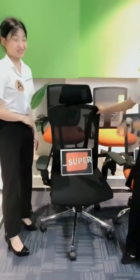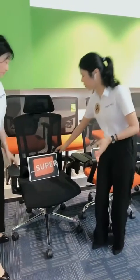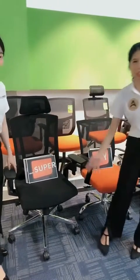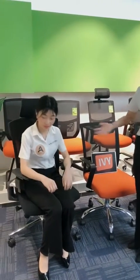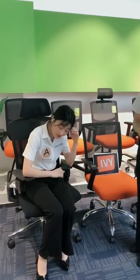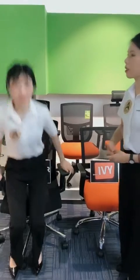And the last one is our Super. Yes, I think you will remember this chair because the name and the chair are the same. Super is the same as this chair, a big size chair. We can also adjust the body rest. And you can sit and think about something, and the whole world starts today or working. It's very good.